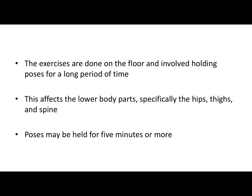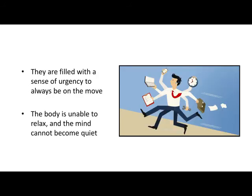Poses may be held for 5 minutes or more. In a world that assaults us with stimuli on an ongoing basis, the mind easily becomes overloaded and overwhelmed. This is considered normal to such an extent people pride themselves on being type A personalities. They are filled with a sense of urgency to always be on the move. The body is unable to relax, and the mind cannot become quiet.